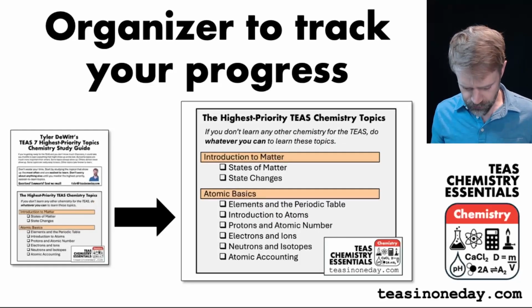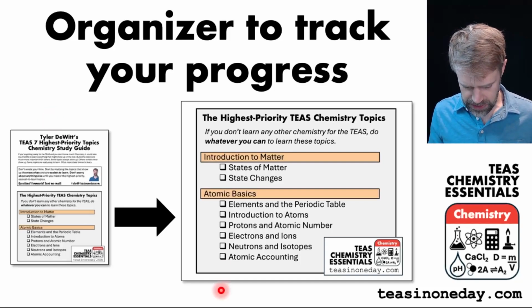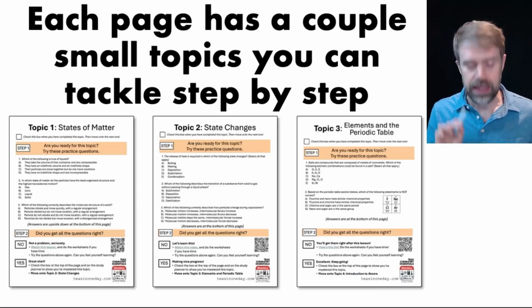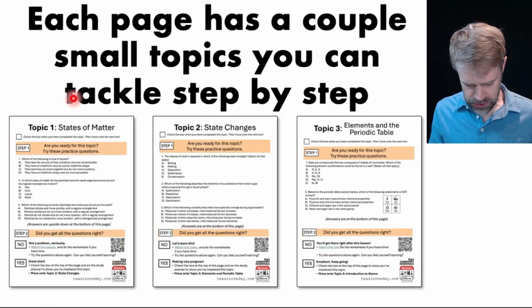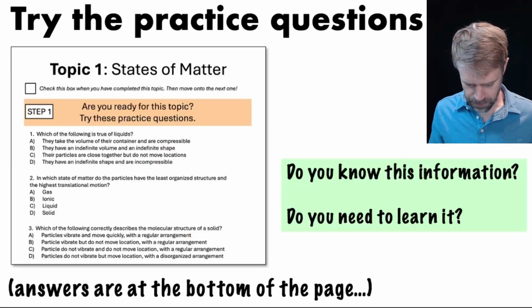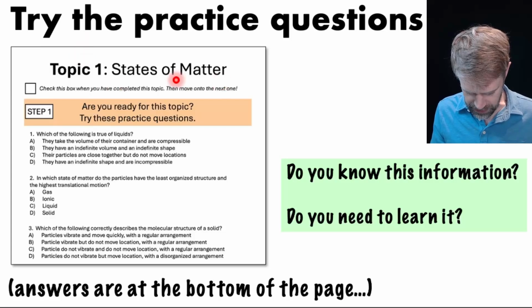Okay. On the first page of the study guide, there's an organizer where you track your progress through the topics step by step. Now, I break all the information down into small chunks. Each page has just a couple small topics that you can tackle one at a time. Start on the first topic, okay? Topic 1, states of matter.